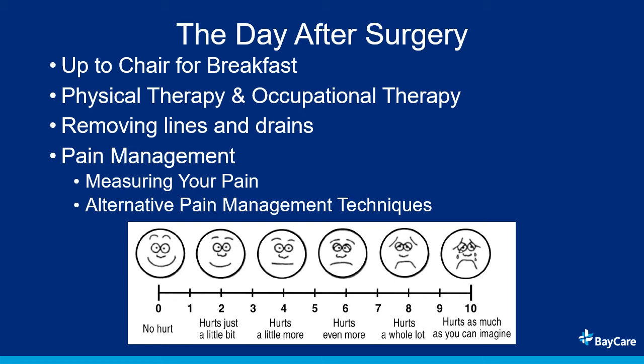Pain is common and to be expected after surgery, and it is good to understand that pain cannot be taken away entirely. However, there are things that you can do to help alleviate your pain and make it tolerable during your initial recovery. By utilizing our multimodal pain techniques, it can assist in making your pain more comfortable. For example, your surgeon will be ordering Tylenol around the clock and narcotics only as needed.